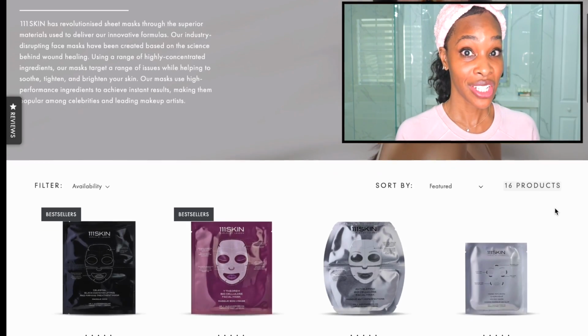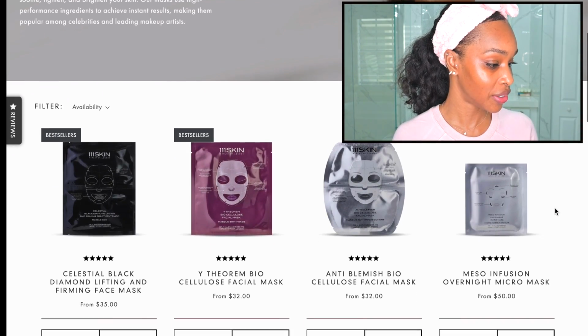Now, normally, I would have applied this mask much earlier in the skincare routine. So right after I cleansed and my skin was still a little bit damp, I would have gone ahead and applied this mask. But I am going to check this INCI list to make sure there's nothing in here that scares me.